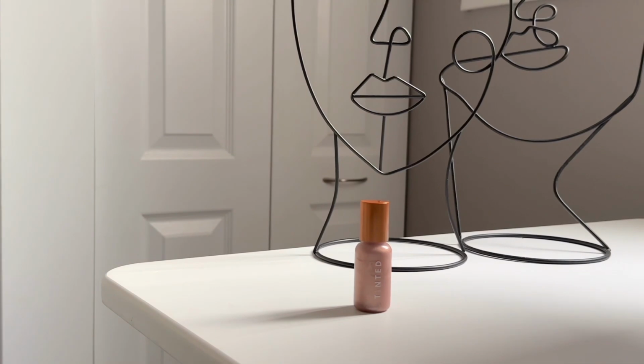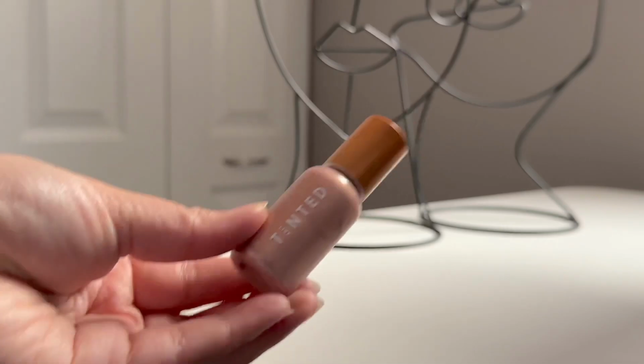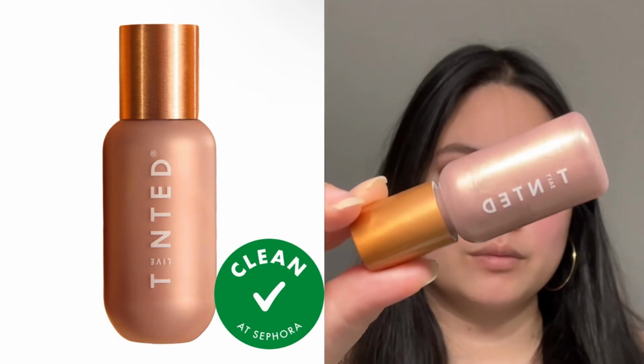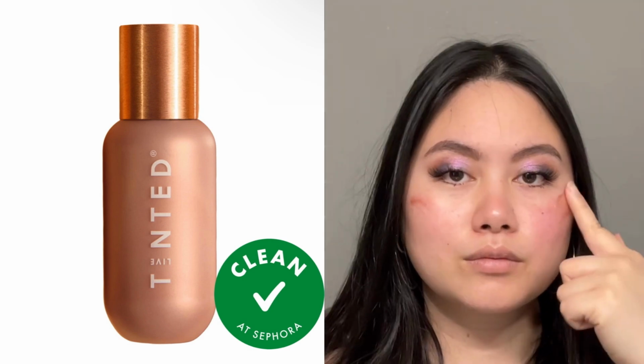Next up is the Live Tinted Hueglow Highlighter Drops. I wouldn't describe this as a typical liquid highlighter because it does honestly feel more like a serum. It makes sense because it is squalene powered, so my preference of application would be kind of like an illuminator where I put it on the perimeters of my face.